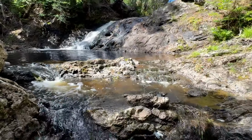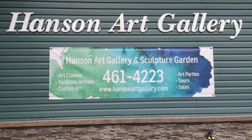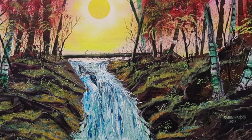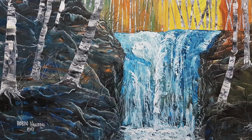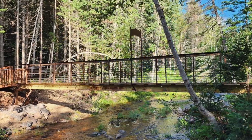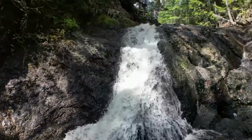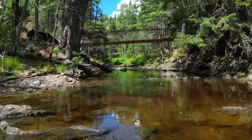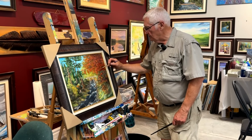Robin Hansen is the owner of the Hansen Art Gallery and is president of the Oromocto River Watershed Association. He's well known throughout the region for dedicating years to preserving the stunning natural beauty of New Brunswick, which he immortalizes in his artwork. Alongside other dedicated volunteers, Robin has worked tirelessly to make these scenic wonders more accessible to the public. Through partnerships with the government, volunteers, and local contractors, they have maintained trails and constructed lookouts and bridges around some of the region's most breathtaking waterfalls, including Raggedy Ass.